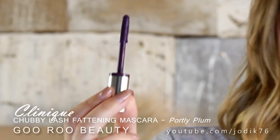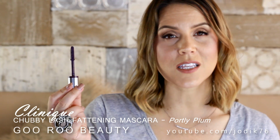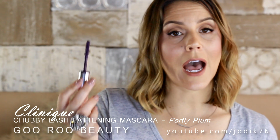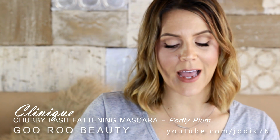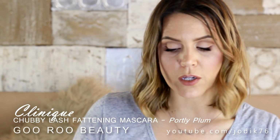This is like a violet shade, I guess. It's a real purple. I'm loving it. It's one that's not too light that it doesn't frame my eye. I'm loving it on the upper lashes. I'm loving it on the lower lashes. Beautiful. Go and check out that Chubby Lash range of coloured mascaras from Clinique. They have a beautiful teal, a darker blue. Absolutely recommend that.